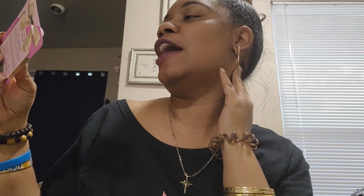So, with that being said, I picked her up this Shine On High Shine Lip Gloss. Says Think Pink, and y'all know she's a girly girl, so she loves her some pink. Nourishing and hydrating. So, yes, I got this for her because it's by Beauty Intuition.